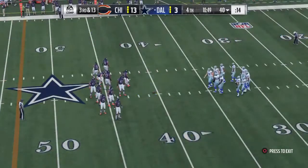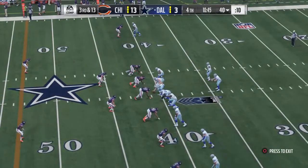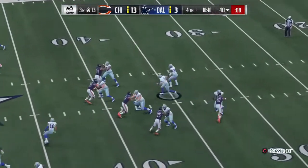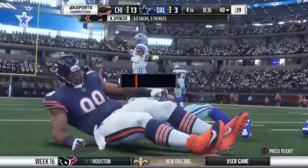The Cowboys on third down. Just a 20% success rate at 2 of 10. This is going to be 3rd and 13. He'll look to throw. Nowhere to escape, and he goes down.